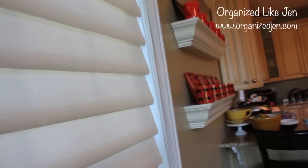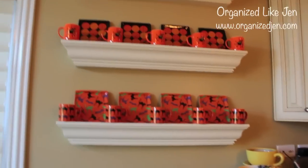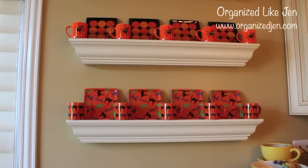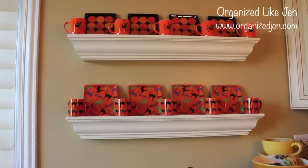And then lastly, in the breakfast room are these shelves over here, and I'm gonna back up so you guys can get a better view. But these are pretty packed full with some of my Halloween collection that I've gotten from Crate and Barrel over the years, with the little children's size mugs and little plates.